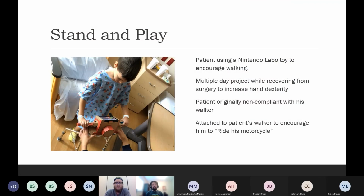Talking more about standing and playing, I've got a patient here that I was asked, hey, could you encourage him to do some standing and playing? One of the things that he really didn't want to do was use his walker. So he comes out of post-surgery, and they don't want him walking yet because he's got an abdominal incision.